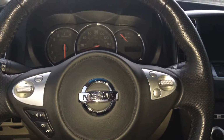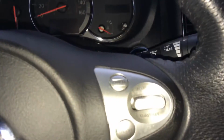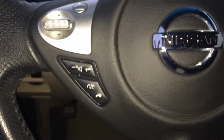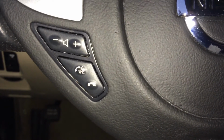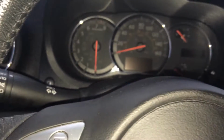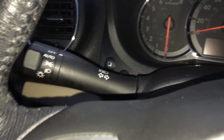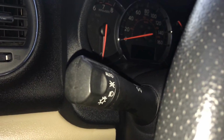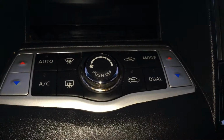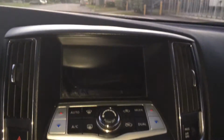Okay, now we're going to take this Nissan Maxima for a test drive. Go over some controls we have here. On the right side of the steering wheel, you have your cruise control options. You have your voice command for your telephone and Bluetooth enabled. You have your volume buttons, and controls for the stereo and other options for your media. On the left switch, you have your controls for your lights, and you have your controls for your windshield wipers.